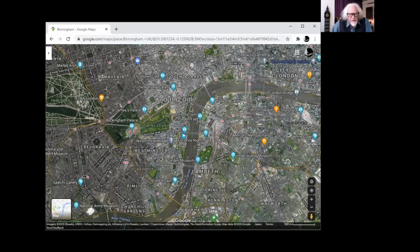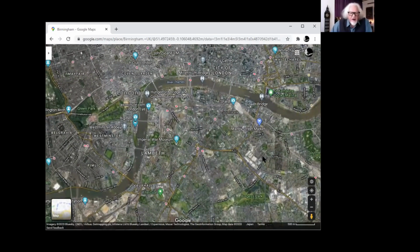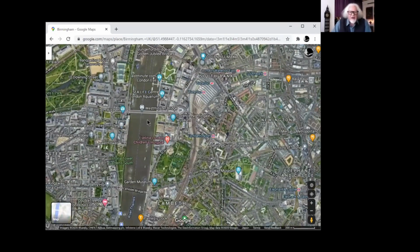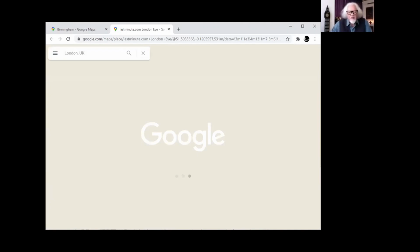Here it is. This is the section that we'll be looking at in part one. And it begins at the very heart of democracy, the Palace of Westminster, where the Houses of Parliament are situated. And just across the river from them is a very important tourist site these days, and that is the huge Ferris wheel called London Eye. And this is a very wonderful modern device which was put up in the year 2000 to celebrate the millennium.